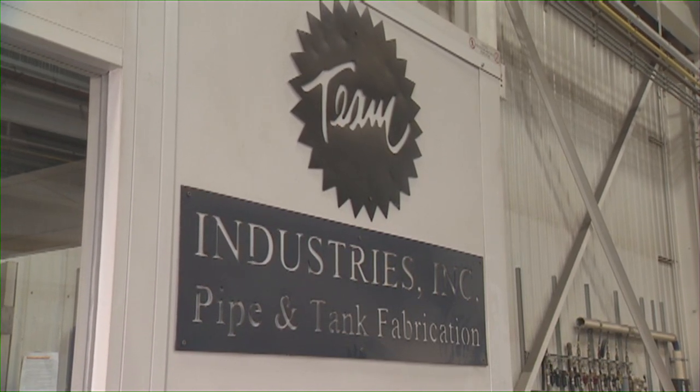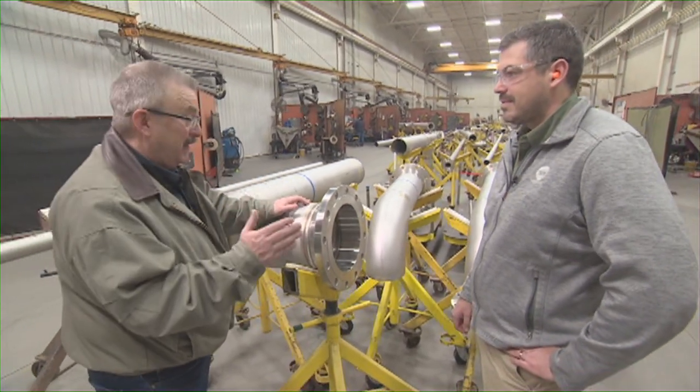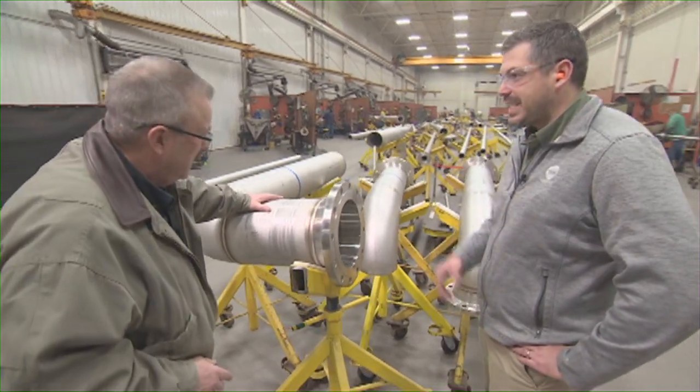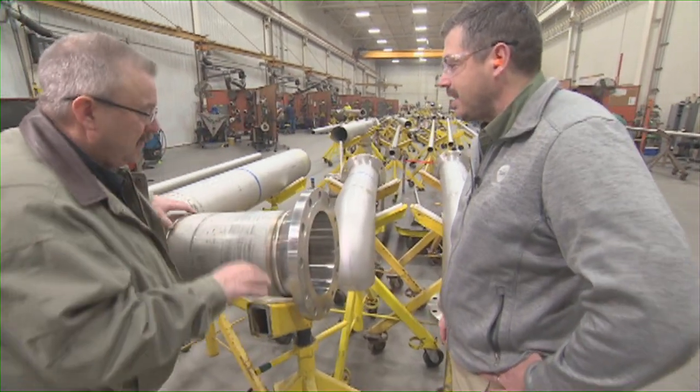Well, Dan, thanks for coming on Building Wisconsin. I got to tell you, when I think of straight line pipe fabrication, this is what I'm talking about. I mean, look at the flange on this. This is huge. Yeah, Stuart, it's great to have you here at Team Industries. Great example of a pipe spool here.